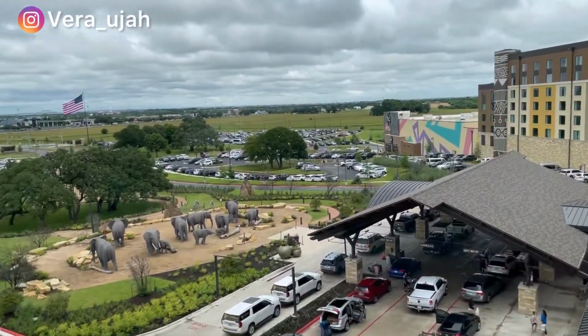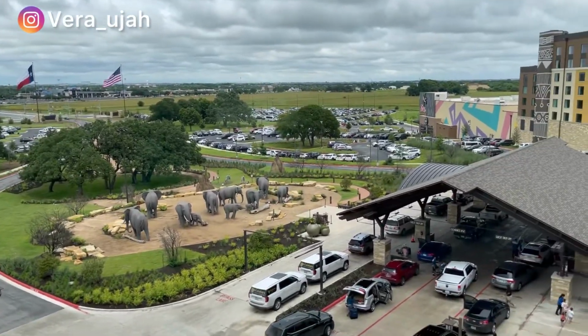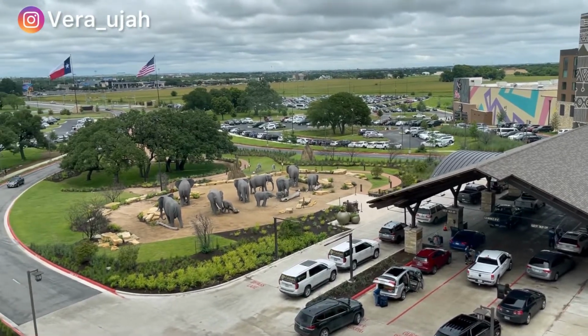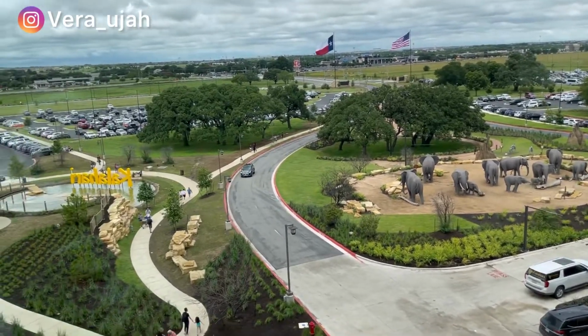And then that's our view. The view is actually facing the front, which I'm not mad about. It's a beautiful view. I don't know what the back looks like though. I was like, oh, I wish they put us at the back so we can see what's behind it, but what if it's nothing? So I'll just take this one.